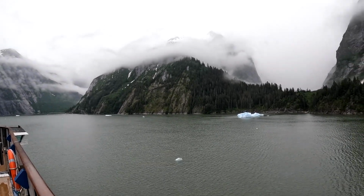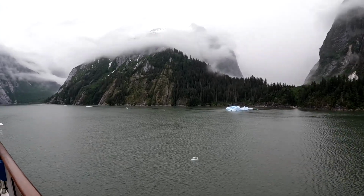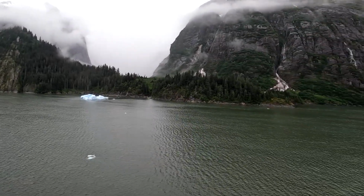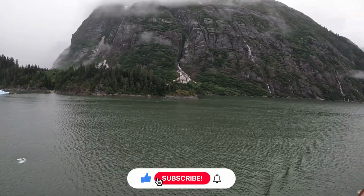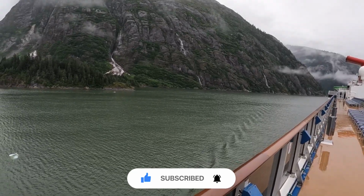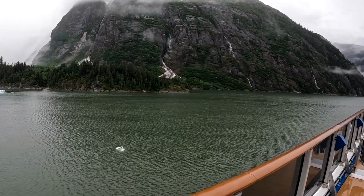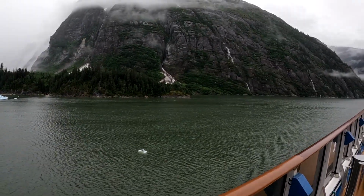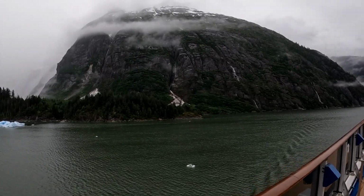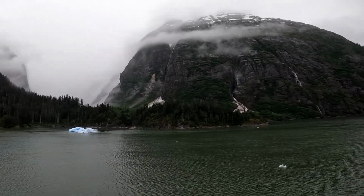See all the blue icebergs, chunks that have broken off glaciers and other areas. So breathtaking. Really the highlight of an Alaskan cruise is sailing this fjord. Well guys, I'll keep you close by and hopefully we can find some whales or orcas, seals, maybe some ptarmigans or some bears playing on the ocean front there.